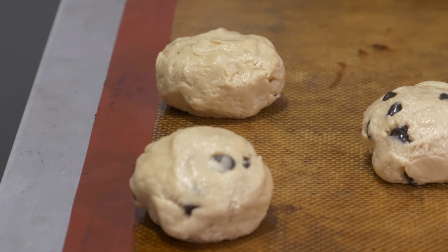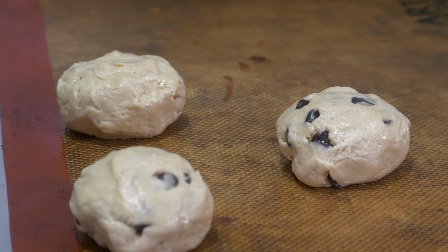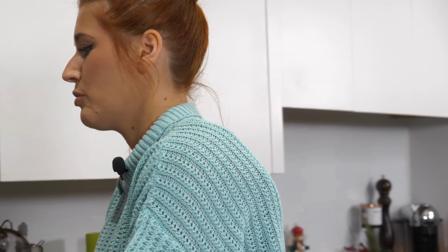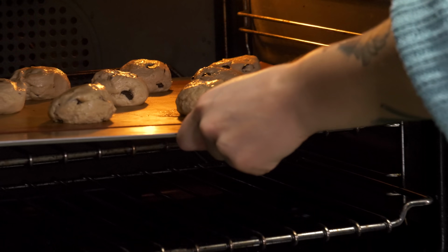The first cookies are just about ready to come out, so I'm gonna take those out of the oven. She wants us to let these cool on the baking sheet for a minute before I transfer them onto the cooling rack. So while that's happening, I'm gonna finish over here. Okay, so these are ready to go. We're cooking these for 9 to 11 minutes.